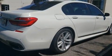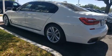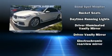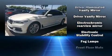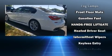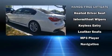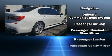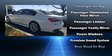Audio features include a CD player with MP3 capability, a 20-gigabyte hard drive, and 16 speakers, yielding a symphony-like audio experience. BMW also prioritized safety and security with features such as dual front impact airbags, anti-whiplash front head restraints, and four-wheel disc brakes with ABS.